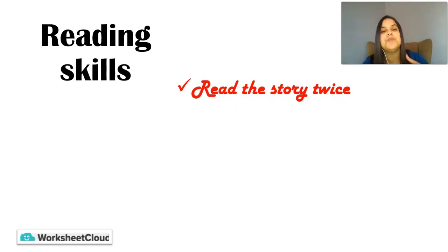When you read, you must read the story twice. Why? Because when you read it the first time, you have an idea what the story is about. But when you read it the second time, it becomes clearer, grade 3. Now, instead of us having a slight idea about the story, the information becomes a bit more clear the next time we read it.